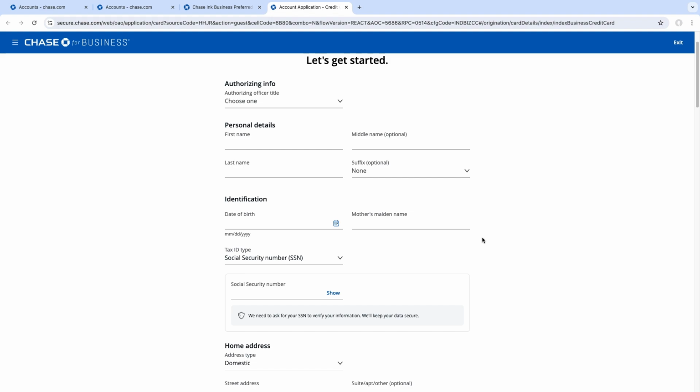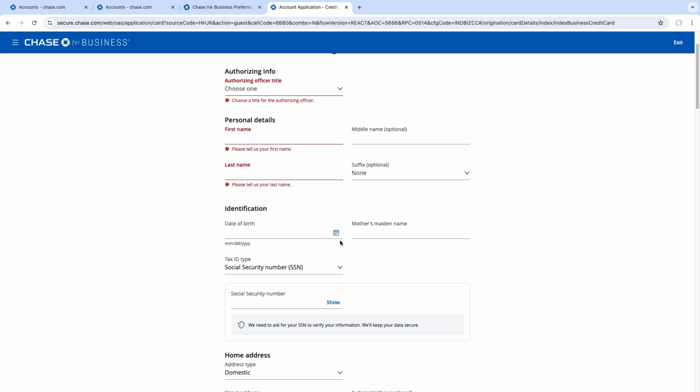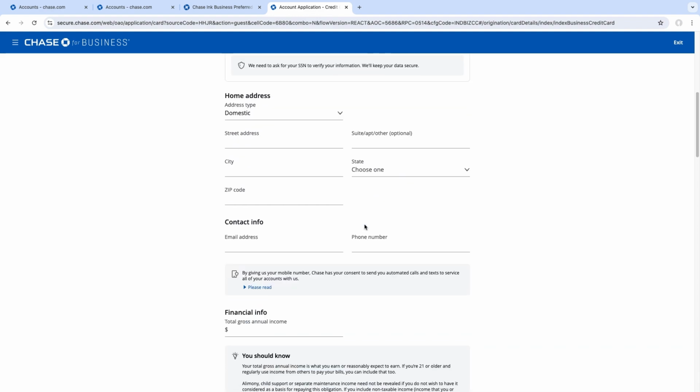Alright, so getting into the application for the Ink Preferred card, you'll see the first thing that you will have to put in is what kind of authorizing officer title you have. You'll have the options of either putting in that you're a member, owner, partner, president, treasurer, VP. So again, it all depends on your business, but for me, since I am applying as a sole prop, I am going to go ahead and click as the owner of the business. You would then go ahead and input some of your personal information. You would then have to put in either your social security number or your individual tax ID number, or ITIN, whichever one you may have. From then on, you would just have to go ahead and input your home address information, and then you would put in your best contact info as far as email address and phone number are concerned.